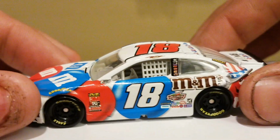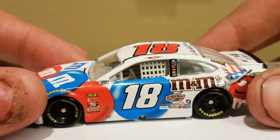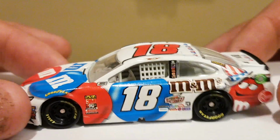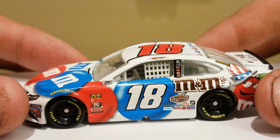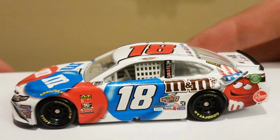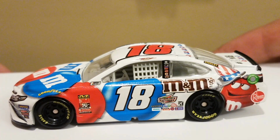Just the perfect combination that we got, and definitely, I don't have to say, guys, this is a hardcore recommend for any Kyle Busch fans out there, especially since he won in this scheme. Definitely a recommend, guys. So that's mostly all I gotta say about this diecast. So this is gonna wrap up the diecast review of Kyle Busch's 2018 M&Ms Patriotic Toyota Camry for Joe Gibbs Racing.